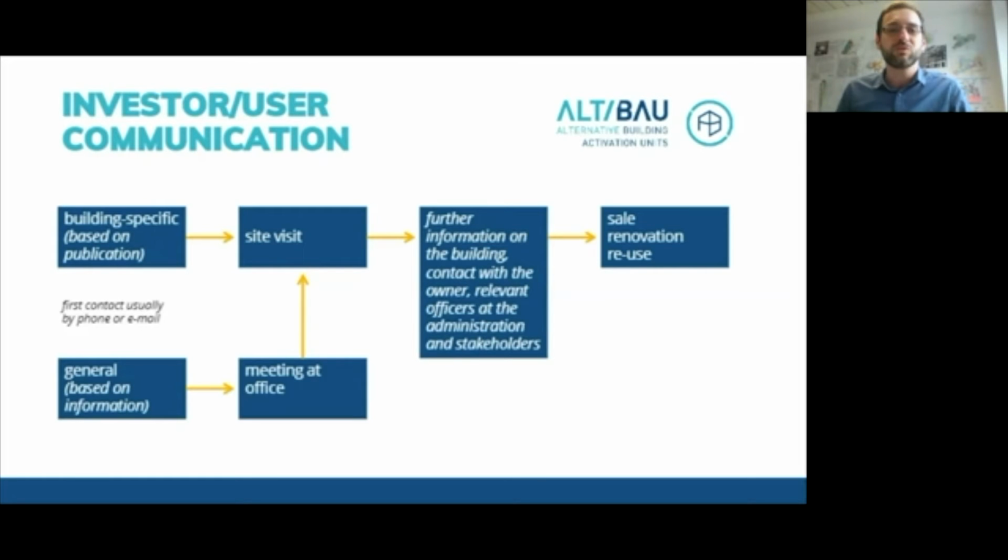Yeah, and from there on, we continue the discussion, with further information on the building. We contact the owner and try to connect them. We also try to connect with relevant stakeholders. Who these stakeholders are, we will have in a later presentation today. So there will actually be a sale of the building, a renovation, and finally the reuse, which is what we want to achieve.